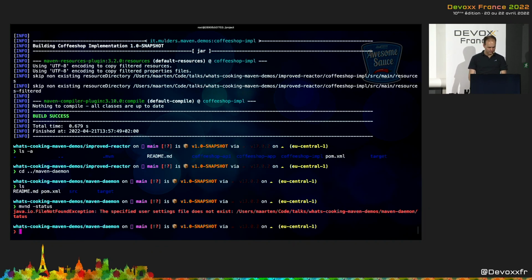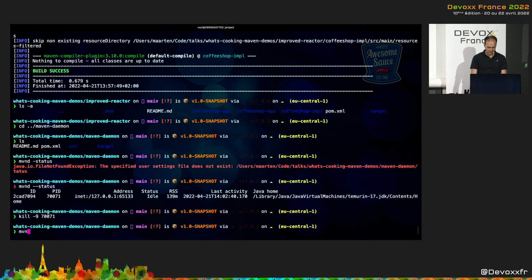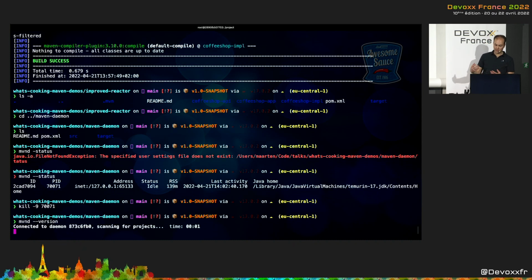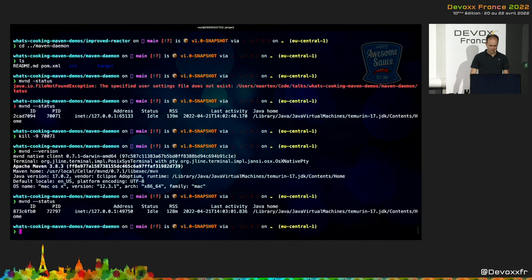Used to be more fun when it worked. Double hyphens. So I already have my Maven Daemon running, but I can just kill it for the sake of it. Like so. Maven Daemon version. And now it says, okay, I'm going to run a new Maven Daemon, and it will say, hey, this is running on Maven 3.8.3. Right now, the version of Maven that comes with the daemon is relatively closely coupled. I think there are quite a few requests already to at least upgrade it or maybe even make it configurable, but we're not there yet. Anyway, I can run the status command again and it will say, hey, you have one Maven Daemon running, it's loaded with a Java 17 runtime and it's not doing anything right now.